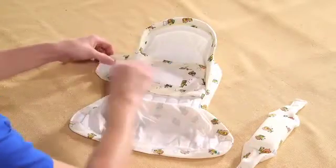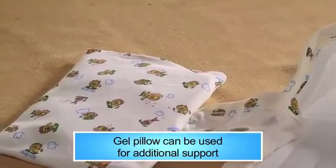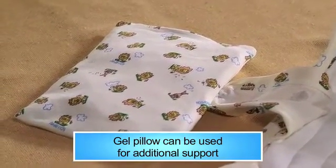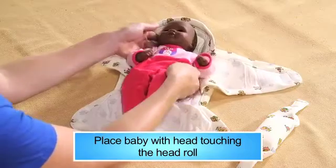To use the ROO2 in a supine position, first, open ROO2 completely. If desired, a gel pillow can be laid flat inside the ROO2 if additional support is needed or skin breakdown is a concern. Place baby in the ROO2 with the head touching the head roll.